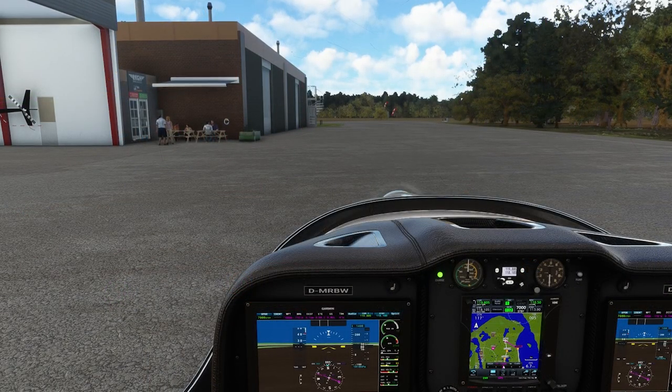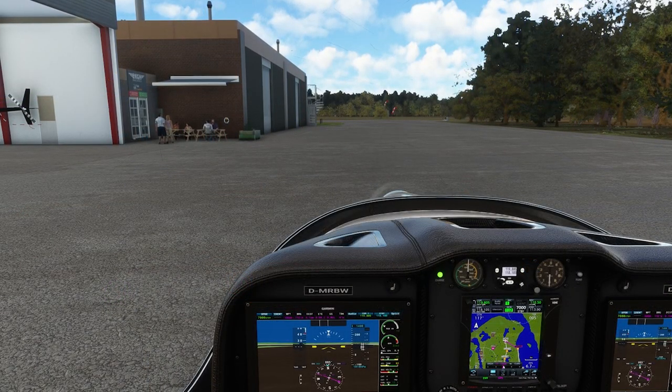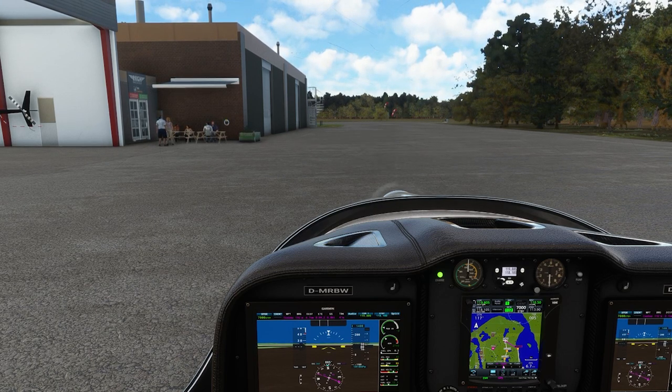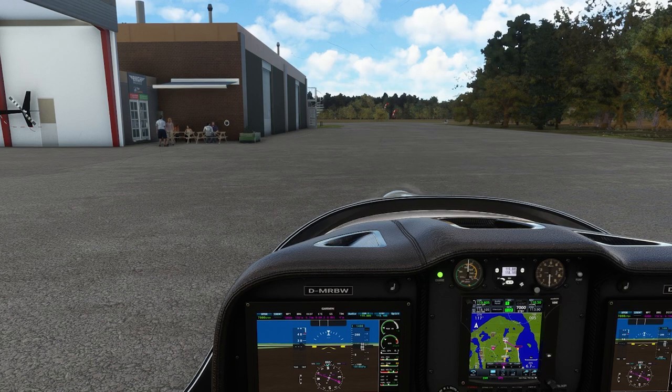Copenhagen approach, Delta Mike Romeo Whiskey at Grønholt, hello. Delta Mike Romeo Bravo Whiskey, Copenhagen approach, hello. Delta Mike Romeo Bravo Whiskey for some local VFR flight, one POB in a TL2000. I will depart Grønholt, do some stuff in the Copenhagen CTR and then come back in about 1 hour.